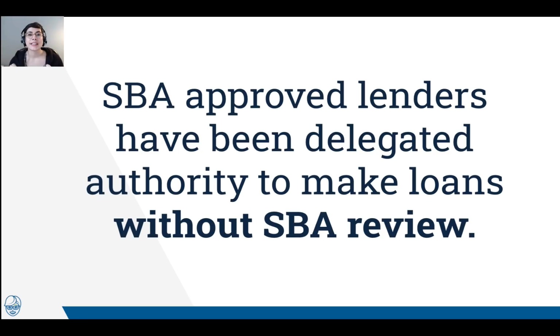And also, something that I want to just shout from the rooftop: SBA-approved lenders have been delegated authority to make loans without SBA review. That means that if they are part of this lending program, they'll look at your information and decide whether or not you're qualified for this loan, which will severely take down that lead time to get funding. As I've heard, you can get funding in as little as 36 hours, exactly what you would get from the SBA small loan program or the express loan program.